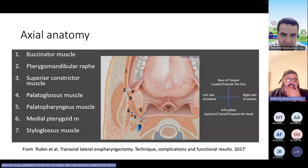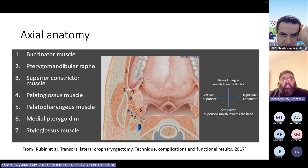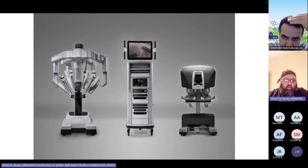Now, the obvious thing when you get down there is that the way you tell the difference between the pterygoids and the styloglossus is how the fibers run. So your pterygoids are at right angles, whereas your styloglossus is in the orientation of the patient. And this is just an axial view of this. So this is your robot setup.